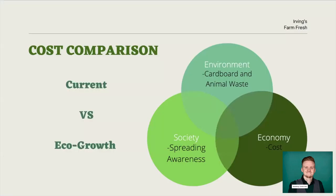So, a cost comparison. We wanted to use Caradona's 2016 triple bottom line figure, which defines sustainability as the middle point between the environment, the economy, and society to determine the practicality of EcoGrowth's products. Environmentally, Irvings Farm Fresh currently disposes of cardboard at a dump and sends animal waste to a recycling facility in Edmonton. By transferring to EcoGrowth, both wastes would be repurposed for energy, lowering methane gas emissions in the process.